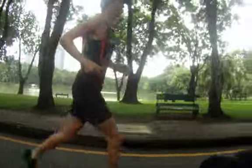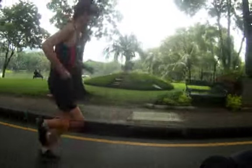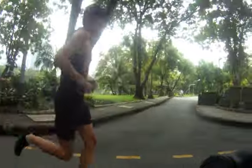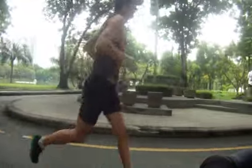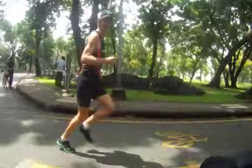So what have you noticed in people who are overheating? Well, their face starts to go red, and the pace drops down massively.